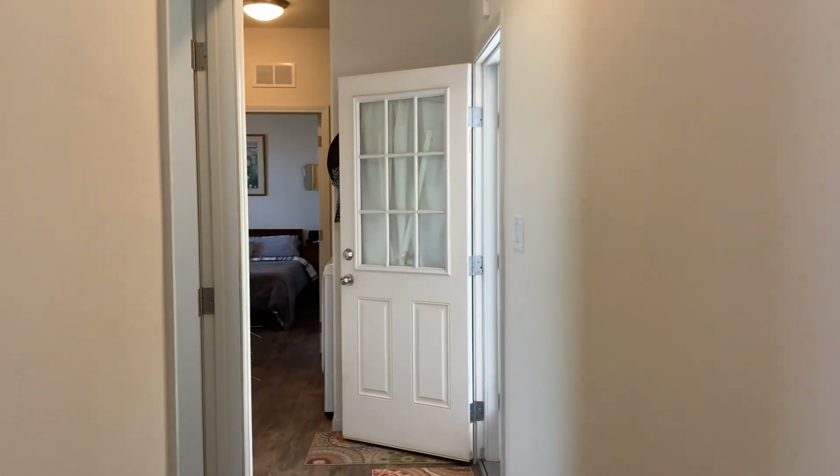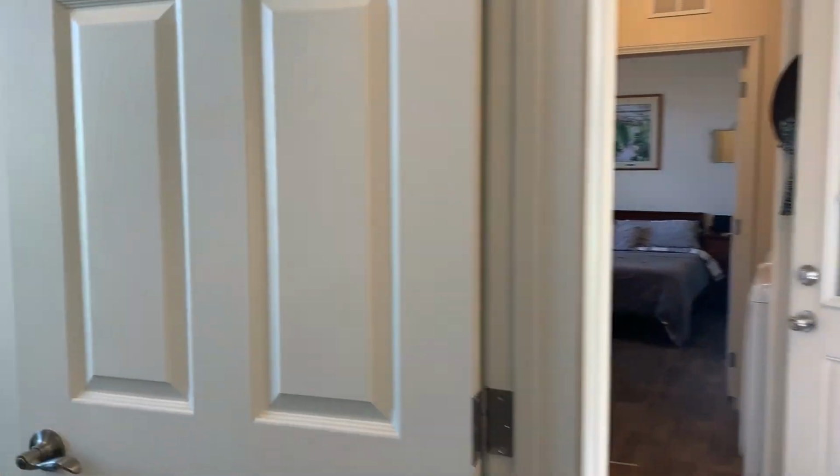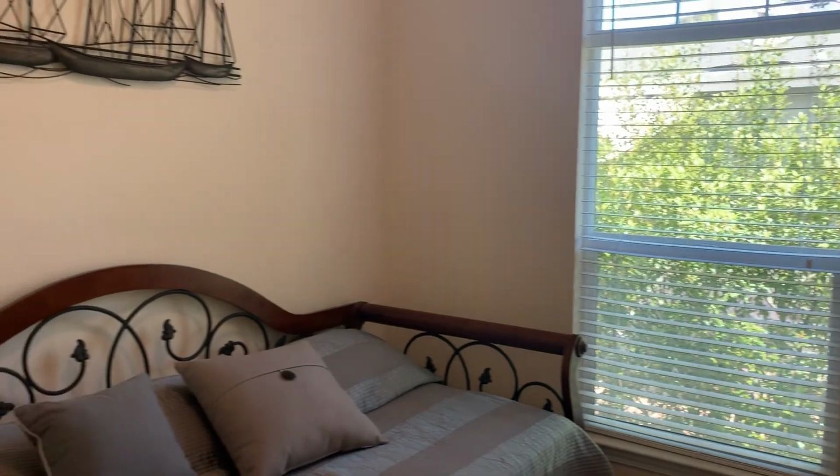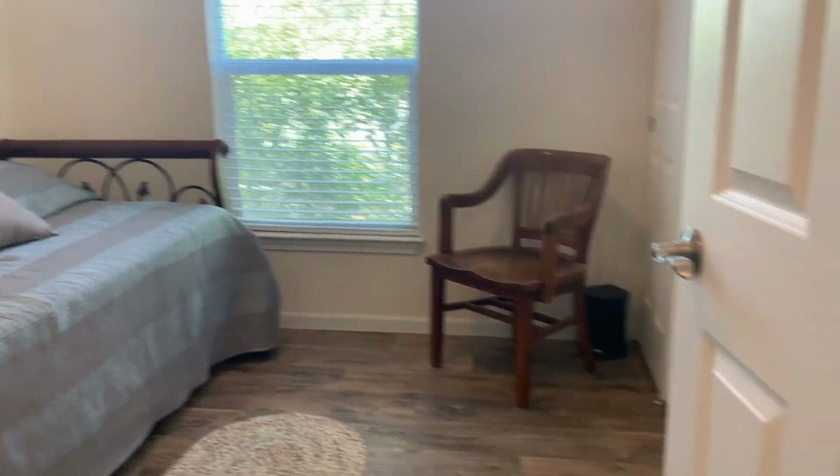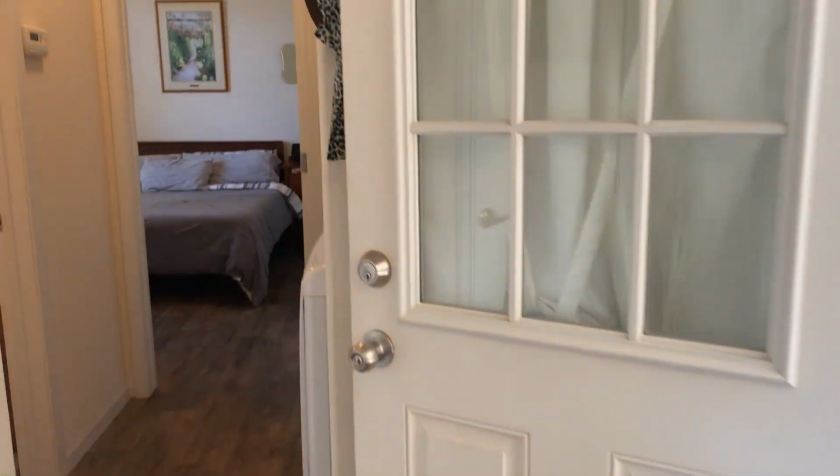As you leave the living room area down the hall, you have 2 bedrooms, a full bathroom, and space for a full-size laundry, both washer and dryer. The total square footage of the property is 804 square feet, and it was built in 2016.